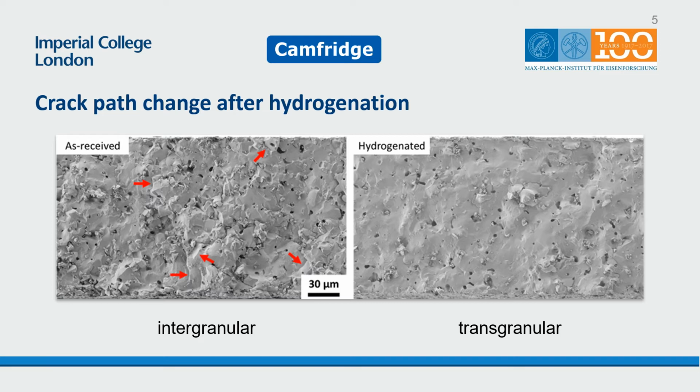Therefore, we examined the fracture surface of these two sets of specimens to see if we can see any difference. Interestingly, the fracture surface of the as received specimens indicates that the crack path is intergranular, because we can see the 3D nature of the grains clearly on the fracture surface. But for the hydrogenated specimens, the fracture surface is nearly completely flat, indicating that the crack path is transgranular.